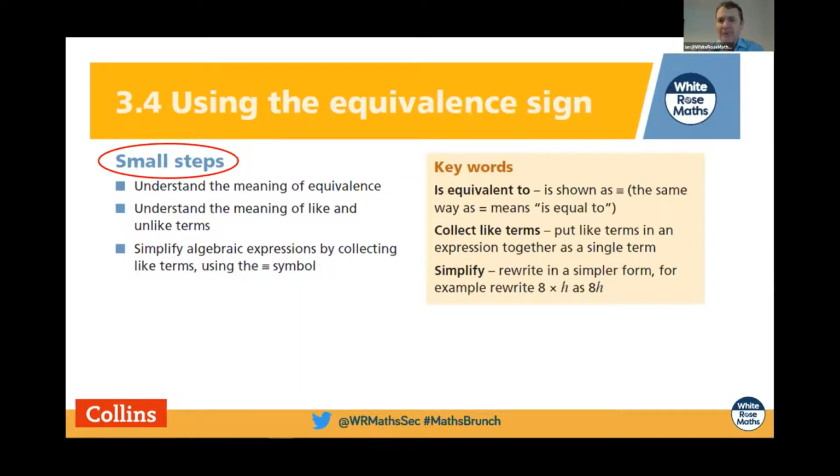So we're not going to mention every single small step here. It's the key ones that are delved into in this chapter. In this case, it's the chapter that follows on from looking at like and unlike terms, so that step is mentioned as well. And we also have, in the opening of the chapter, the keywords, the key vocabulary that we'll be expecting students to be using whilst they're learning through the material in the chapter.